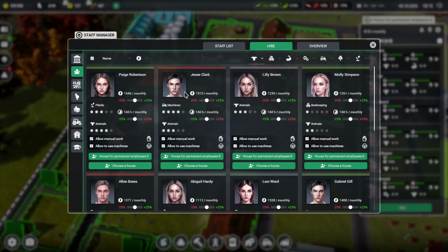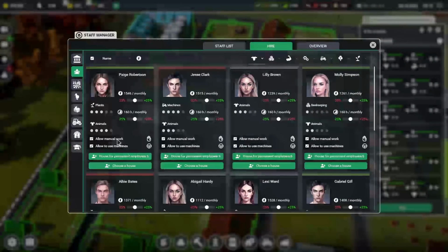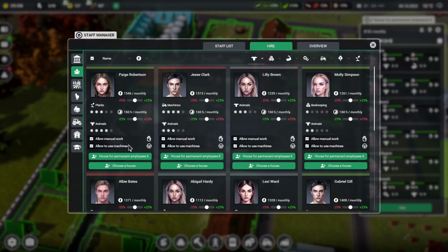So filter it down on animals, plants and animals. Oh, there's all sorts of new things. The game is being upgraded on a regular basis. Look, there's new tick options that weren't there before. So allow manual work and allow to use machines. Yes? Why would you not want people to go and do manual work or use the machines? It seems like an odd thing to do, to say, no, I don't want you to use the machines. I want to make your life hard around here. Unless you're doing a particular challenge run or a scenario or something.